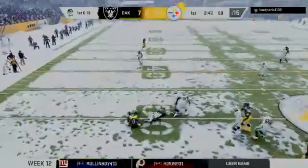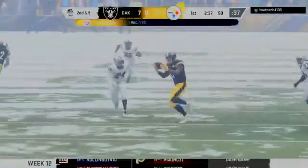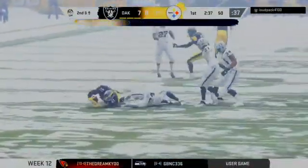Now left side, a completion to his tight end. And just 1 yard here from the 49 to the 50. Just a yard on the catch there. It'll be 2nd and 9.